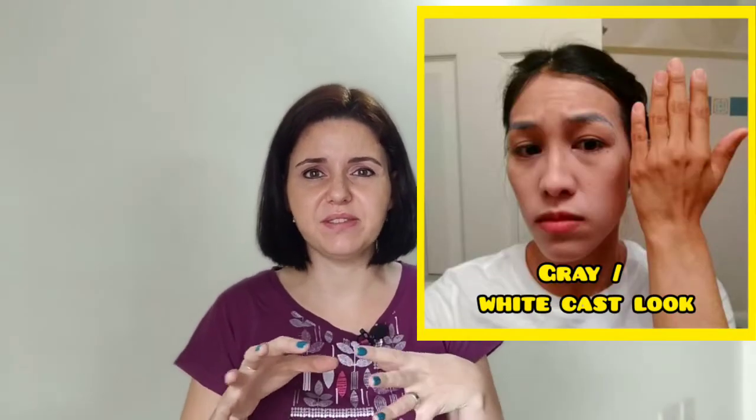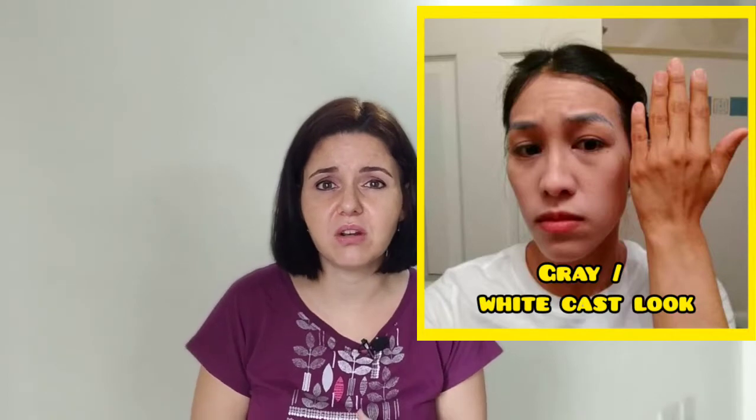With your darker skin tones, this SPF is generally a little bit tricky to wear because it tends to give you that grey, purply look on the skin because of the minerals that it contains. So your skin types 4, 5, and 6 generally prefer not to wear this SPF. Who wants to look grey during the day? Not me, and I'm sure everyone else out there feels exactly the same.